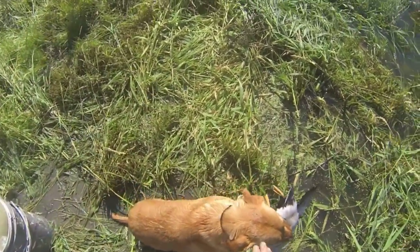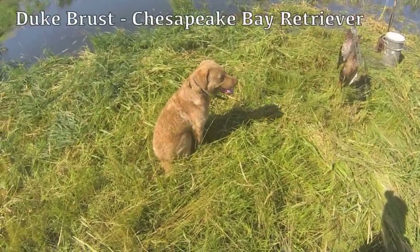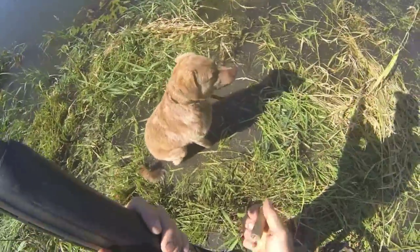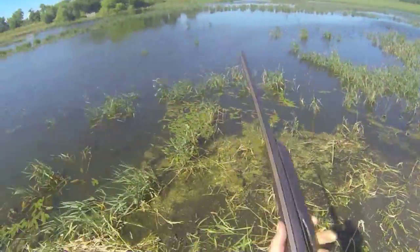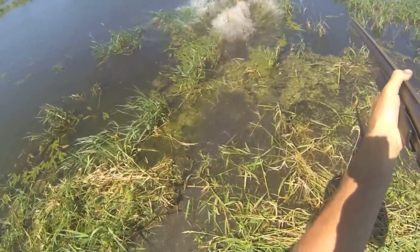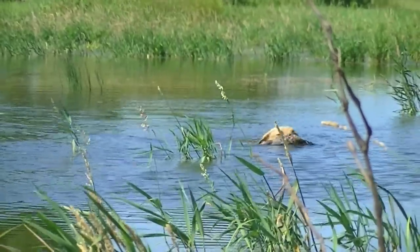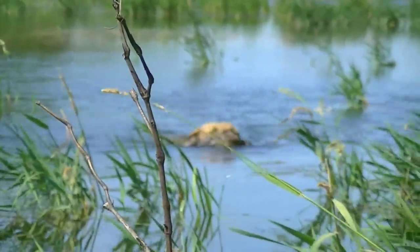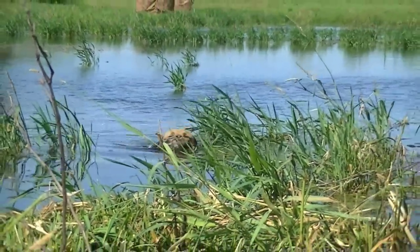Sit. Good girl. Good. All right, we're here with the Duke of Ducks, and we're gonna do about a 70-yard water retrieve here with him. One of the great parts of the Chessie is their enthusiasm and courage in the water. We've had him for 3 weeks or so. He was with another trainer and they did a good job, but he just needs to be brushed up.